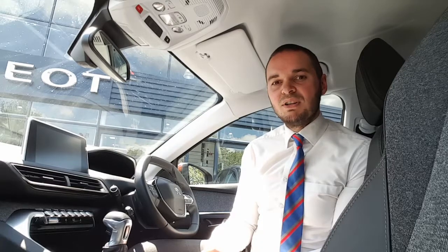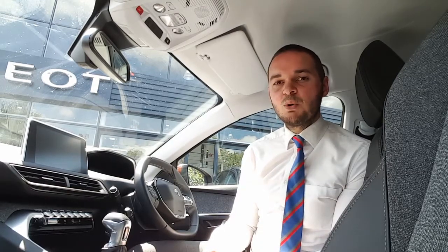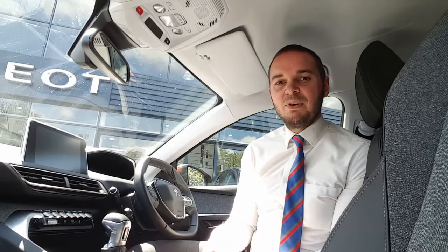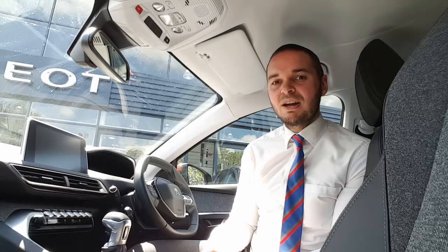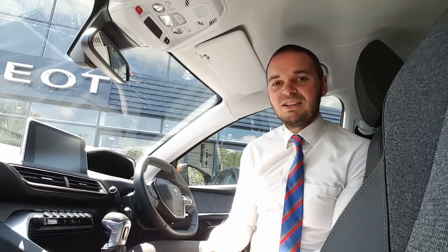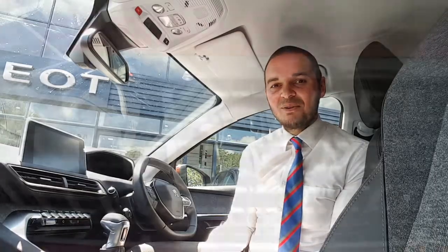Inside the car you've got the touchscreen that features 3D navigation, as well as DAB digital radio, Apple CarPlay, Android Auto and Bluetooth. Some of the safety features with this car include lane keeping assistance, blind spot detection and speed limit recognition. You also get dual zone air conditioning, there's automatic headlights, wipers and cruise control. So let's have a look around.